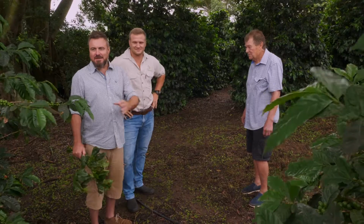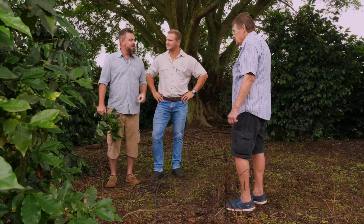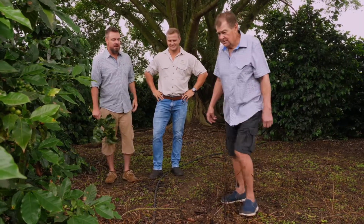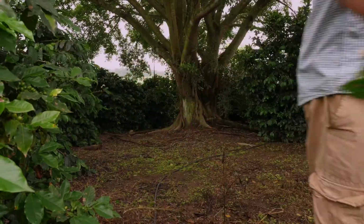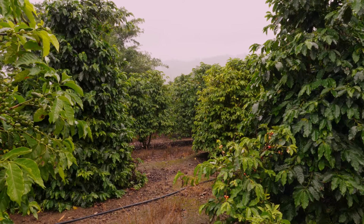Riek, let's look at a specific plant and then we delve deeper into it. Take us to one that you'd like to have a look at. Let's go and have a look up here. You think this one perhaps? Yes, this is an interesting tree. Looks beautiful to me, you know, as a novice. Yeah, but it's really good.